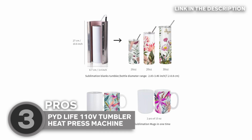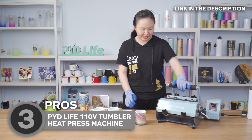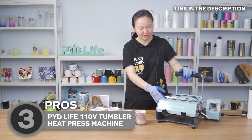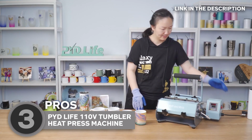By fine-tuning these settings, you can ensure consistent and professional-looking designs in every tumbler. No more worries about variations in heat distribution or subpar results. This machine guarantees exceptional and uniform heat transfers. What's more, it has a powerful heating element that ensures even heat distribution across the surface of the tumbler, eliminating any concerns about hot or cold spots.